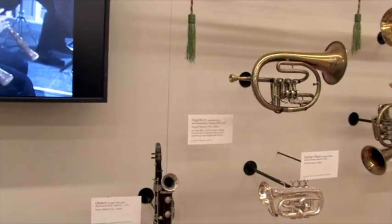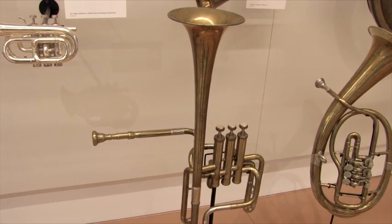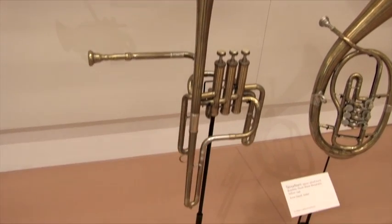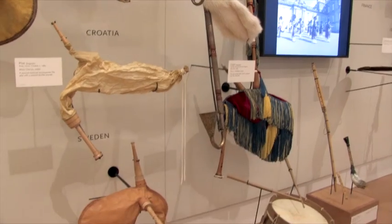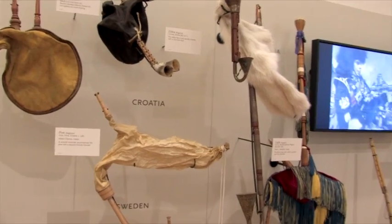Yes. This looks like a bass clarinet that suffered a terrible accident. Somebody probably sat on it. Also, this trumpet had things happen to it that we don't know of. And here is one of the world's finest selections of bagpipe. This one needs a little milk in it. This seems a little dried out.